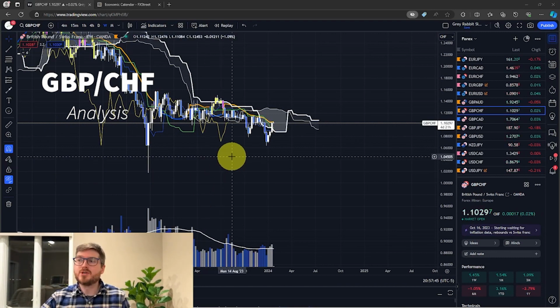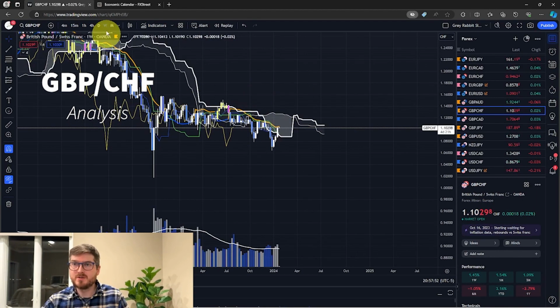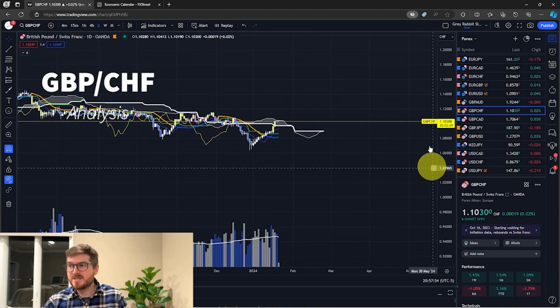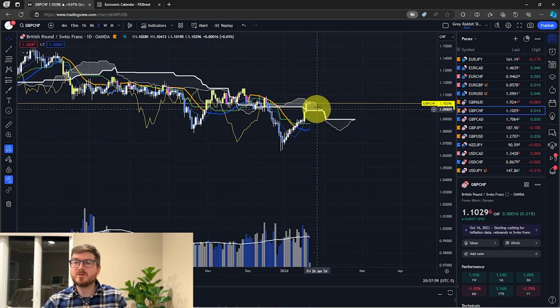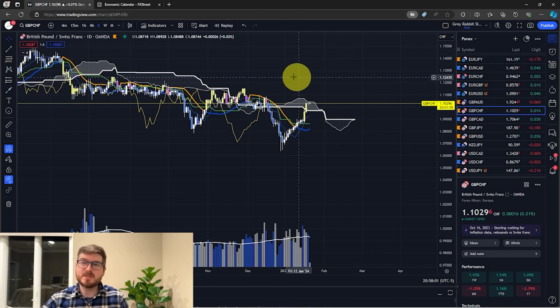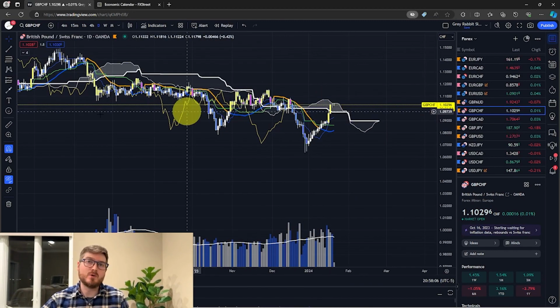Okay guys, British pound, Swiss franc on the weekly. Price is in the Kumo cloud. We have no trend right now in this market on the weekly, and we also have price now in the daily chart in the Kumo cloud as well. So I'm not going to be looking to trade this as it's just ranging this week, and so that's why I have it marked orange. So yeah guys, most likely I won't be trading this pair.